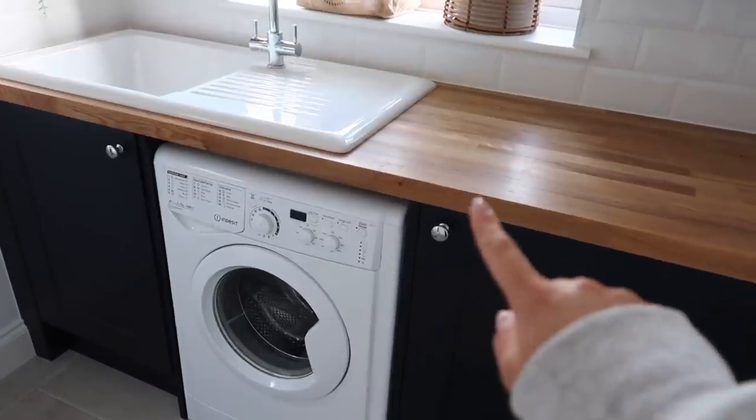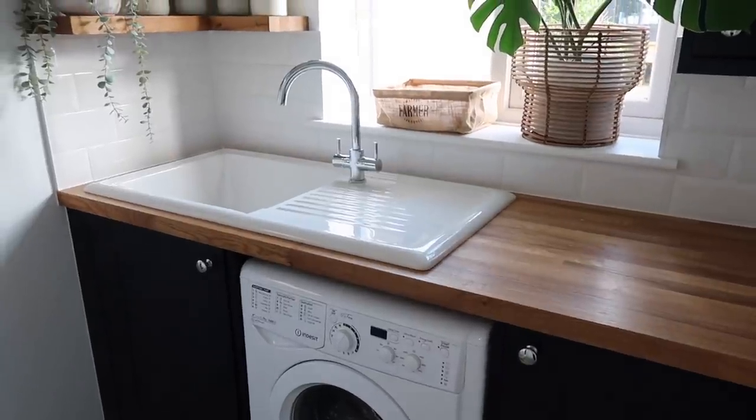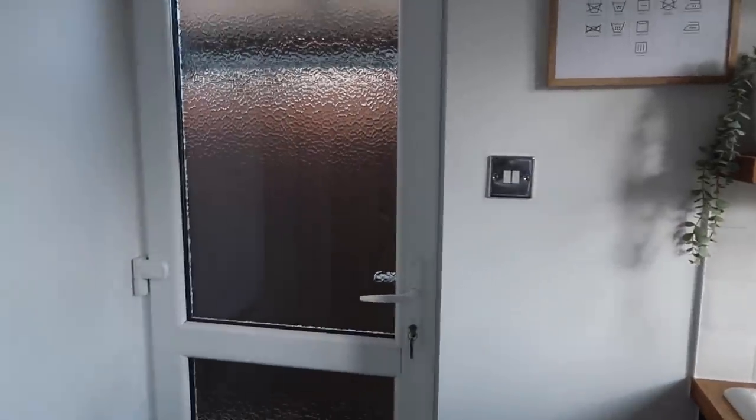The units, the worktop and the sink were from Howdens, and then the tap was from Screwfix. And just to tie in with those chrome details, we've also added chrome light switches as well.